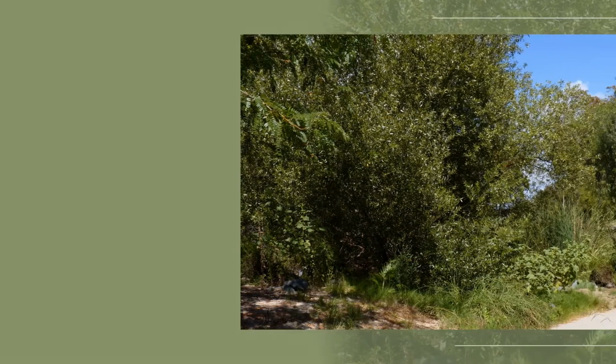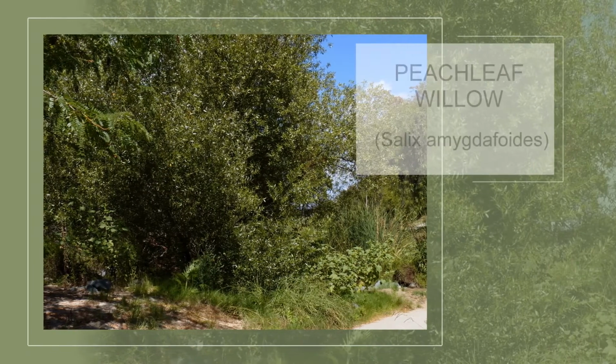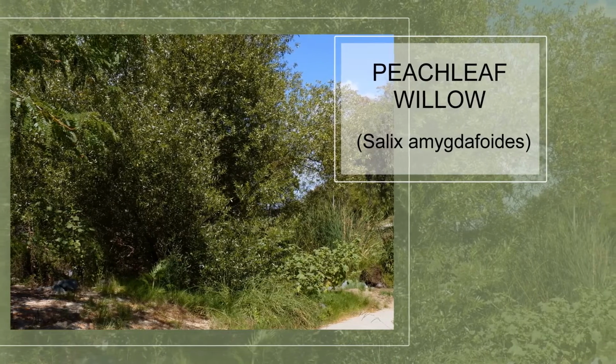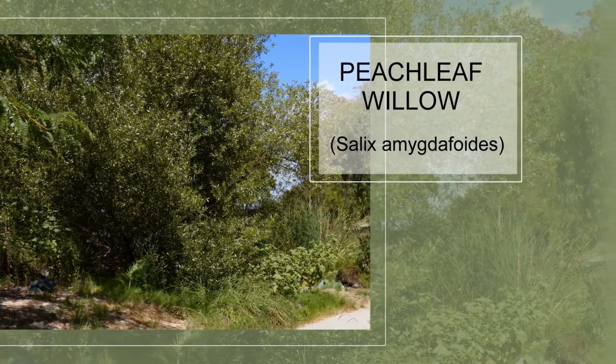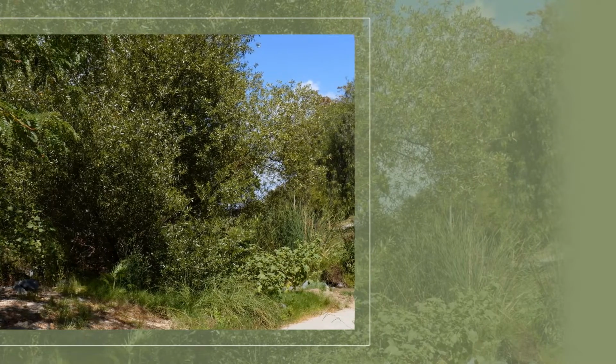Before the footbridge, you'll see this tree on the left. It's a peach leaf willow. This tree is native to the prairies of Canada and the United States and produces small yellow flowers in the spring. This is the common willow across the northern plains, where it is important in protecting river banks from erosion.